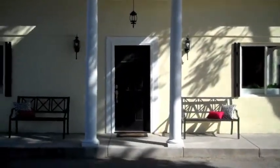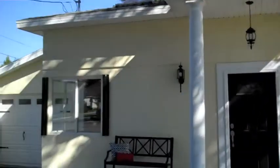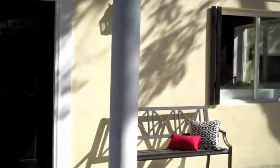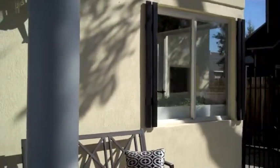As you can see, we've painted it, enclosed the corners so we can put shutters on. Painted the pillars, put some light fixtures on. Staged the front. Coming on inside.